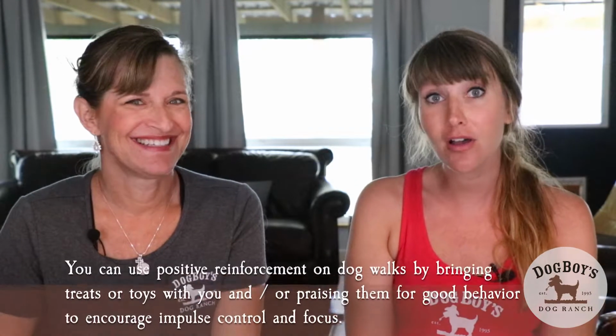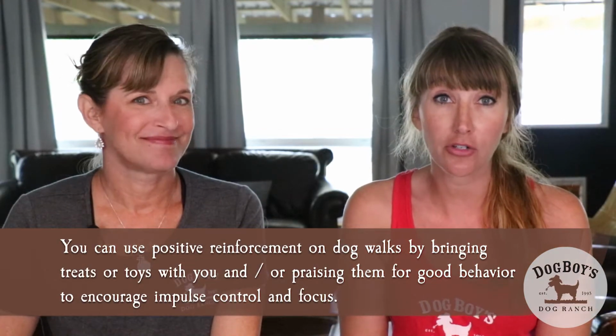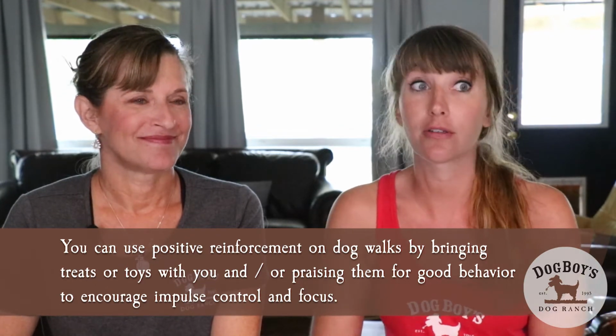And so to keep them at your side in a nice loose leash walking position, that takes a lot of practice and reinforcement. Positive reinforcement makes a behavior more likely to occur again. So doing a working walk where you're bringing treats along, or you're praising your dog, or you have a toy and you're keeping them interested in being at your side, that will also teach them impulse control and focus, so to stay with you on leash instead of being out in the environment looking for things to get into. Great advice.